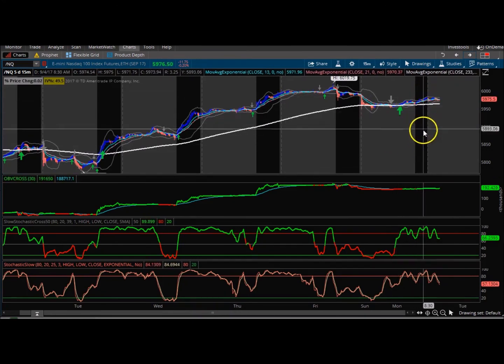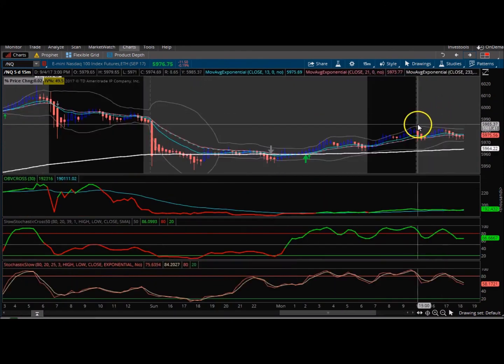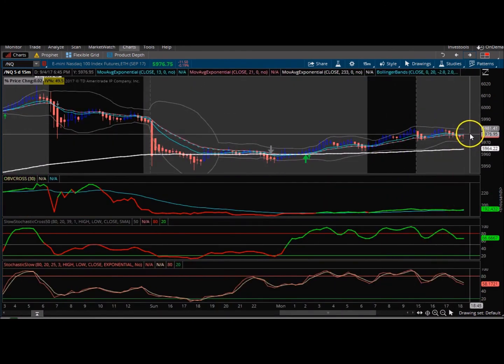This dark black is where the market closed on Friday, and this light shaded area is after market Friday. Then you're going to see a little line, like I'll zoom in right here, when the pre-market opens, you'll start seeing more ticks over here.